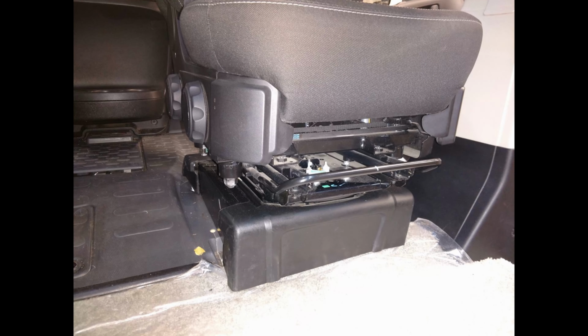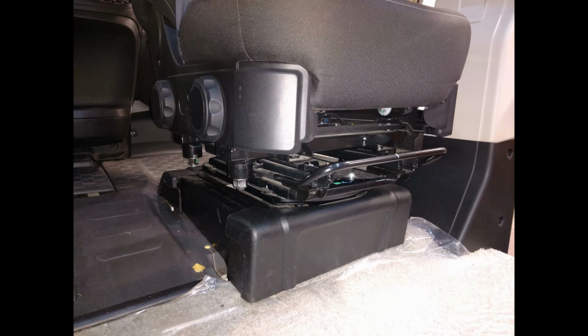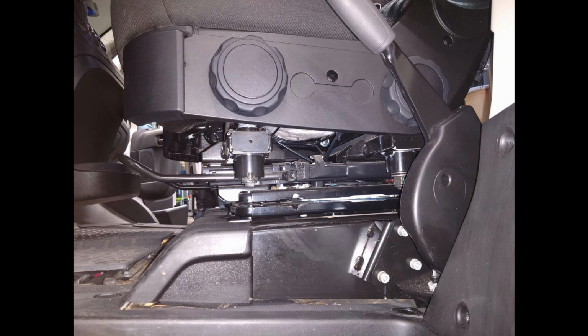These are some shots of the factory swivel seat bases. A lot of cargo and passenger vans do not come with these factory swivel seats and instead use some kind of a swivel adapter. These swivel bases from the factory are pretty nice. They are the correct height and they operate very smoothly. So I just wanted to show what the factory swivel seats look like.